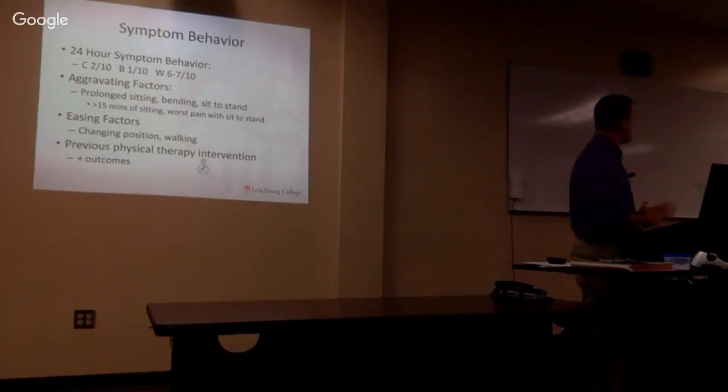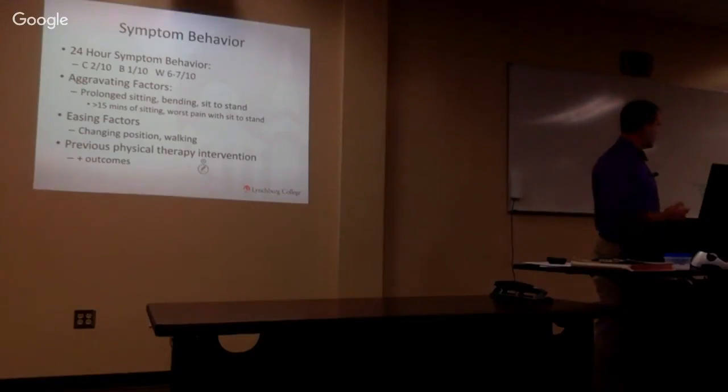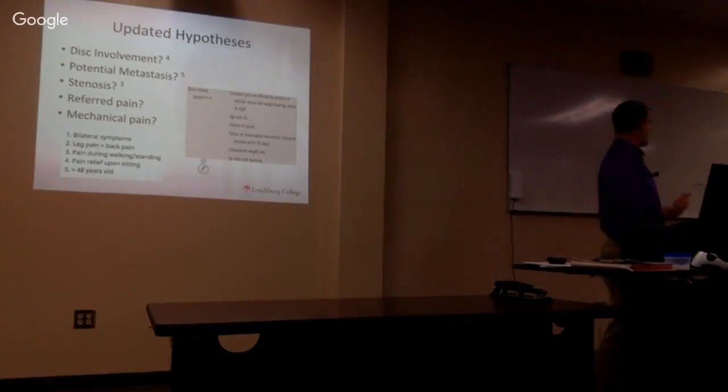With sitting, changing positions temporarily provided some relief. However, walking immediately returned her pain to baseline, which is actually a really good sign. And I spoke about earlier regarding past physical therapy interventions, which she had positive outcomes for. So revisiting my hypotheses list from earlier: is this an actual disc involvement? It's kind of hard to say. I'm not really thinking that's the case here.